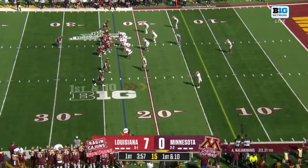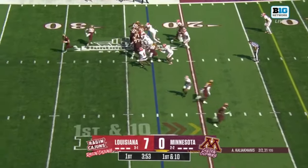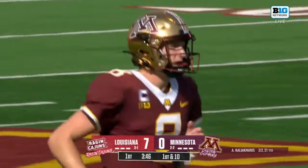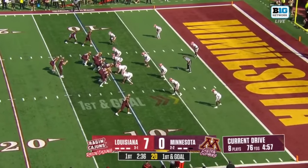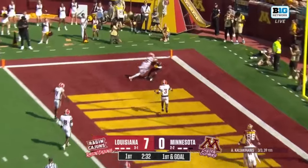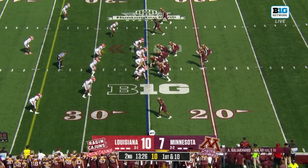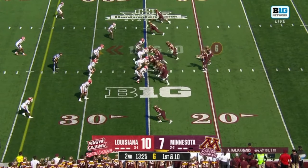Under center. More play fake. The sidearm throw is caught. Great to hear that message for Minnesota's homecoming game. Gophers with a first and goal here. Kaliakmanis to the end zone. Jackson, first and 10. Play comes in from the Minnesota sideline.